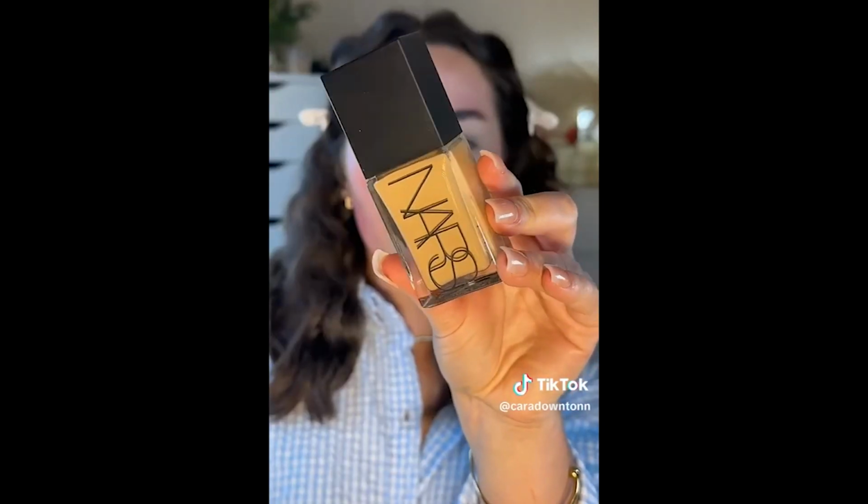I have the shade called Punjab. Oh, to the fresh bottle. Okay, interesting. It actually says how to apply this.